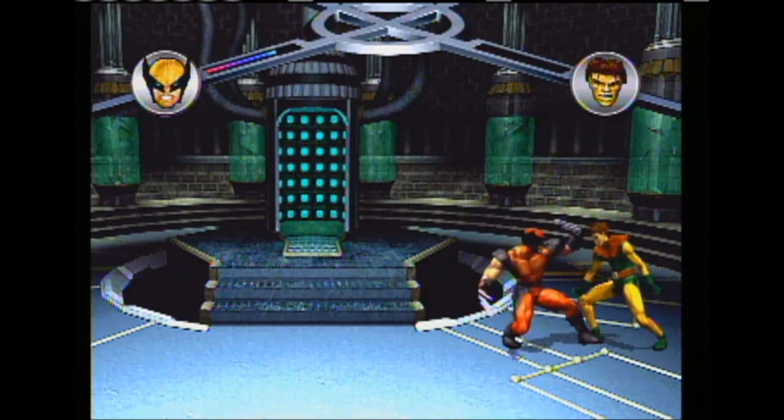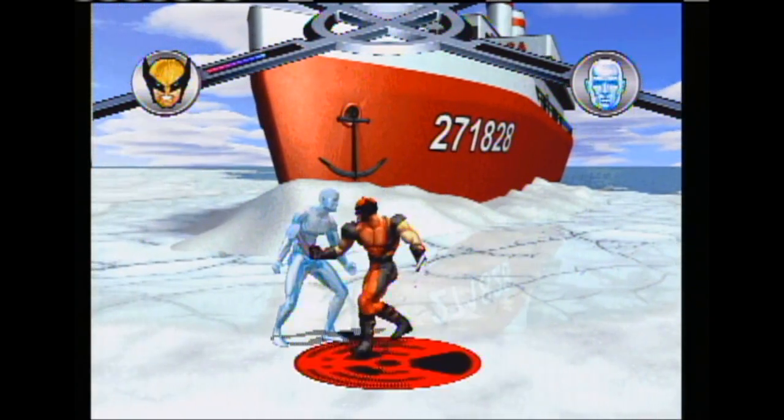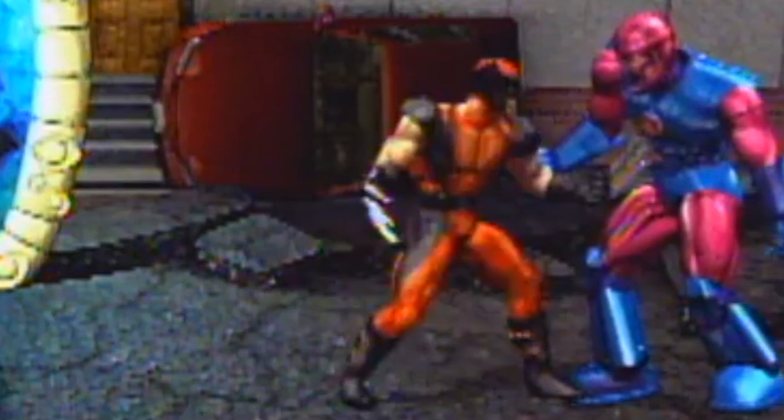Sadly, I don't have Wolverine's finisher card, so I can't show it off here. I guess I can just nudge them off the edge of the screen? Make it look like they fell off the edge of a cliff or something? Long live the king, bub.